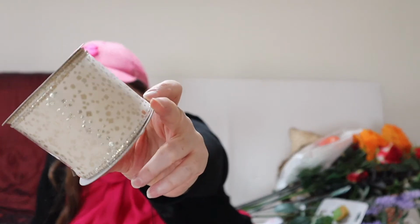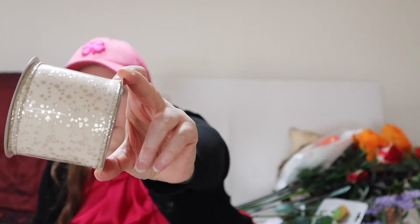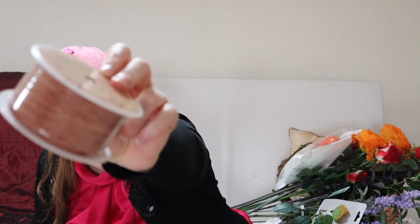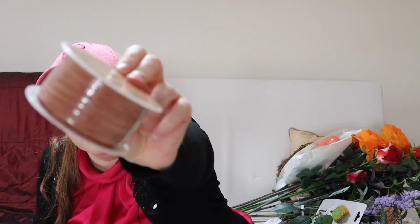I picked up various ribbons. I'll show you my selection. So this one's definitely Hobbycraft because it's got Hobbycraft on it, and that's like a cream and gold ribbon. I like this one because it was quite wide, in case I want to make a wide bow. I also got this crafting ribbon, which is a great colour. I think this one was from the Range.